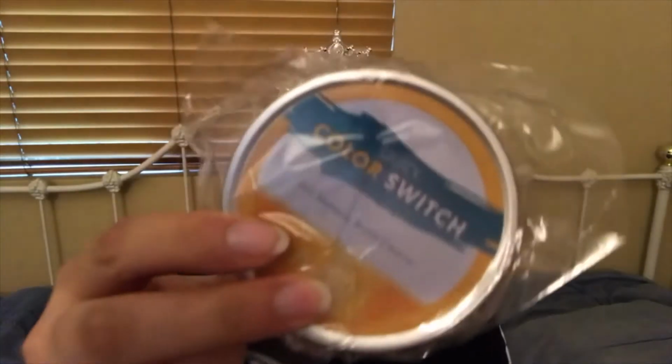So we have another thing here. This one is gonna be the Quick Color Switch Dry Makeup Brush Cleaner, and it's right here. I've never used one of these. I think it says it's by Lavish. Is that the brand? Let's see.